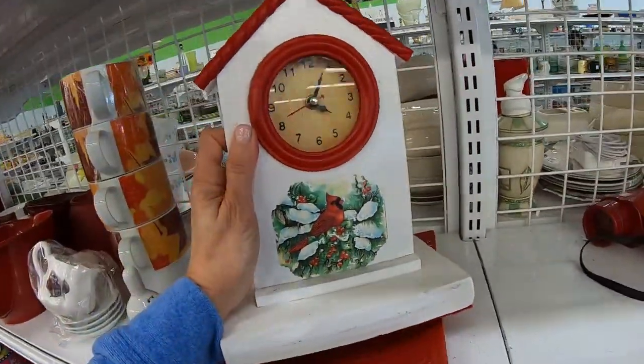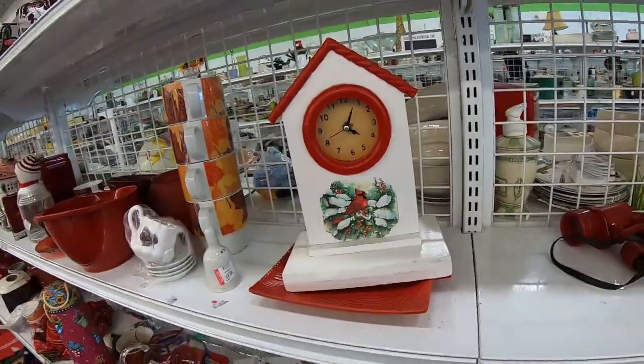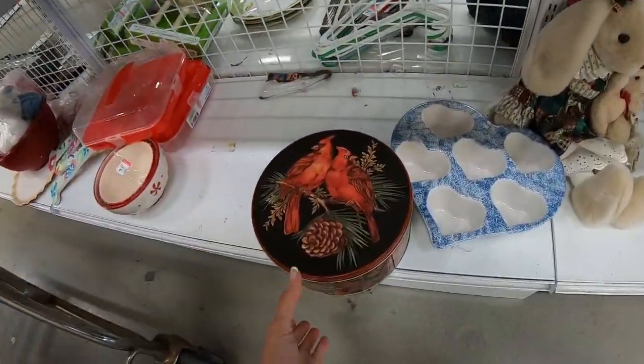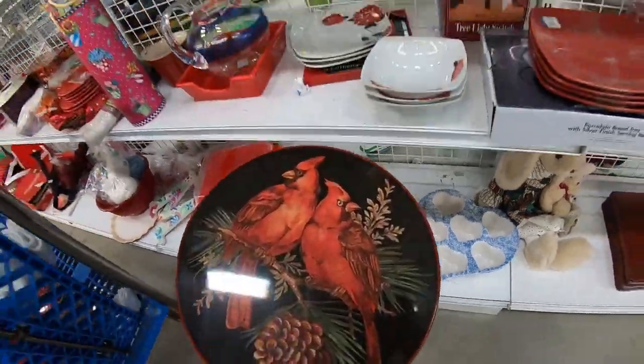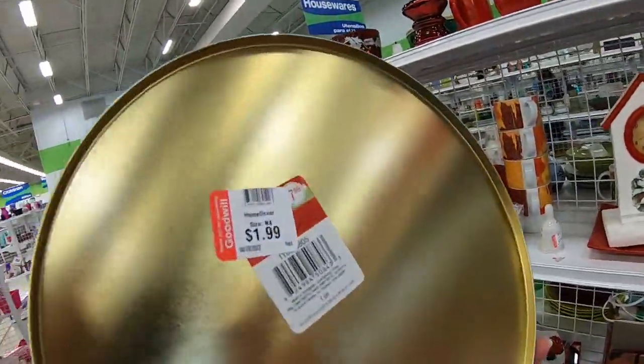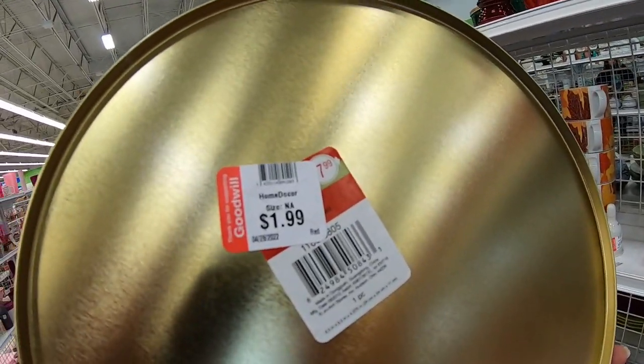$3.99, but I didn't like the way the design with the cardinal was a piece of paper that was applied. It was like decoupaged, but I do love this tin. Pretty sure this matches my tray, and I'm thinking of selling these together. $1.99, you can't beat that.